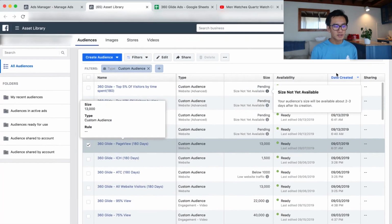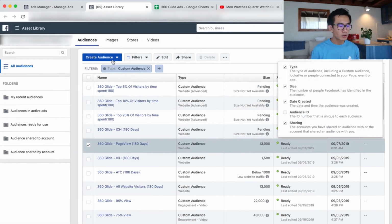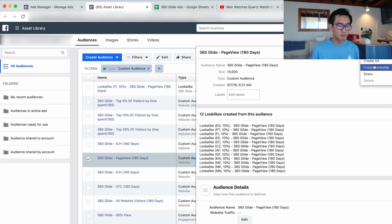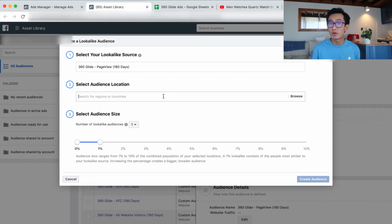So I'm going to go ahead and select page view, and then I'm going to create lookalike audiences on those top ROAS countries. Pretty simple and straightforward. I'm going to speed this up just because it's basically exactly what we did on last video.